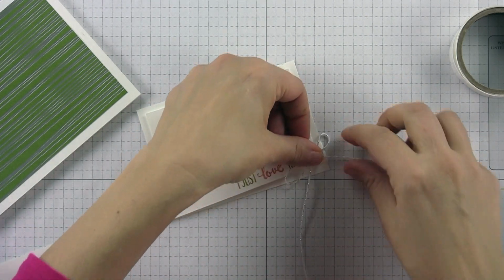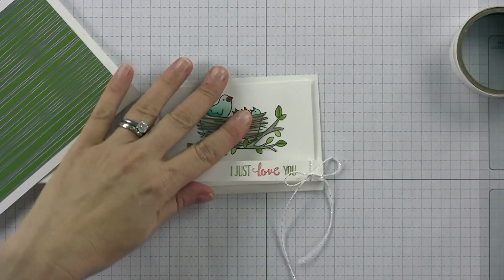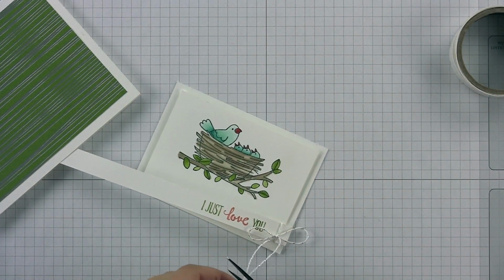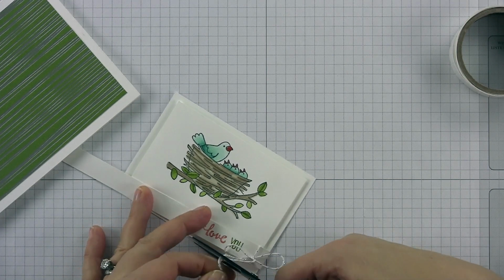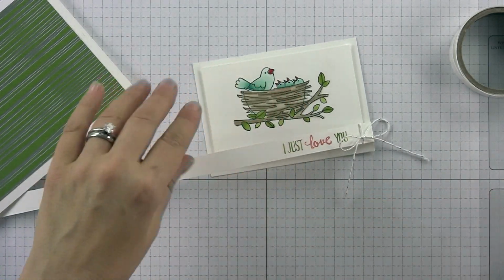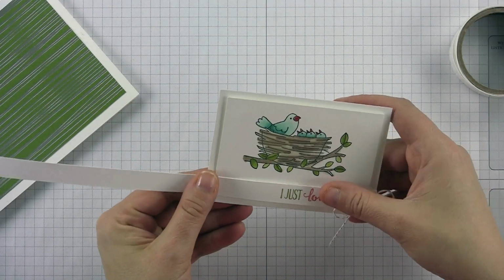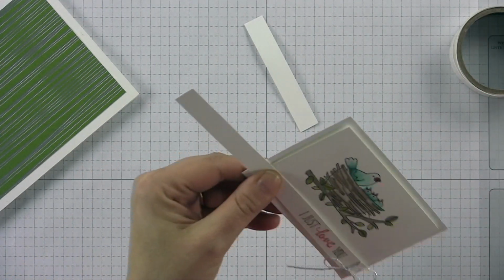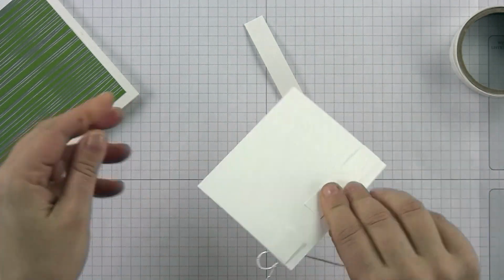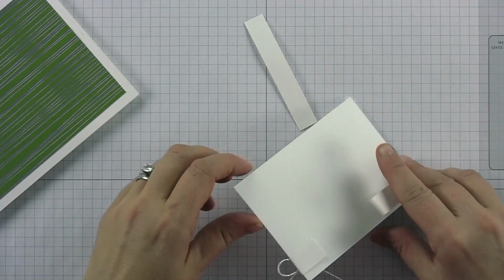Now you could certainly secure it firsthand, right away. But sometimes it's just easier for me to get my twine around it without having to work with it too much. So it just worked out best for me, but you do it however is best for you. So now that I'm at the end of my matte piece, I'm just going to take it and bend it over. And then I would just snip it back here and take a mini glue dot, and you can adhere it to the back side so it's nice and snug.